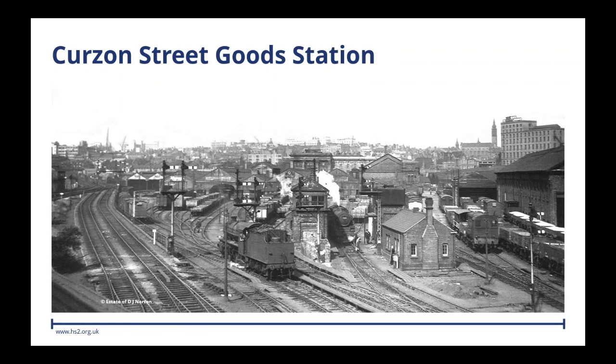This was completed by 1854, and Curzon Street began its life as a goods station, which, as you can see on the screen, was a very large-scale operation in the fullness of time. This is a photo from the 1950s, and as you can see, it involves huge numbers of lines, lots of sheds and warehouses. You can see the old Curzon Street building poking up at the background, and that was used as the goods station office up until 1966, when this complex shut.